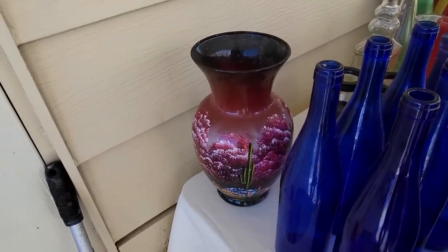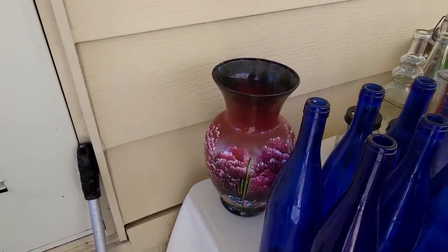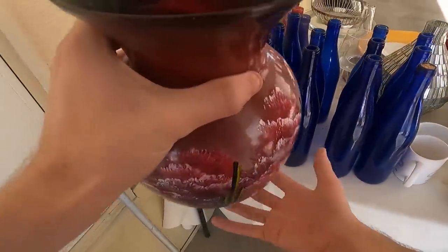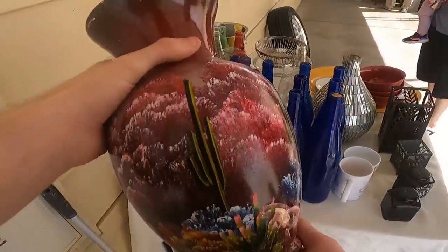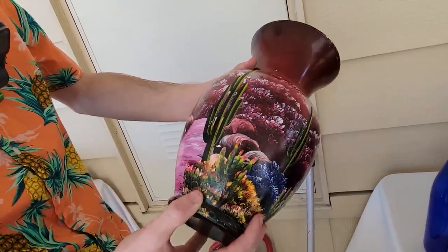Ooh, look at that. I might need your hands. This vase, can you pick that one up and show me? Is it glass? Is it metal? What is it made of? I think it's glass. It's painted on glass. Oh, that's gorgeous.